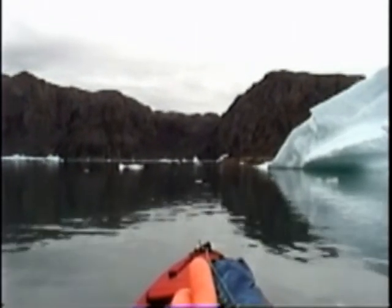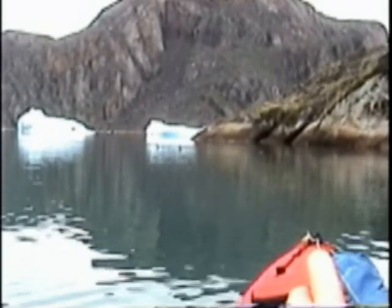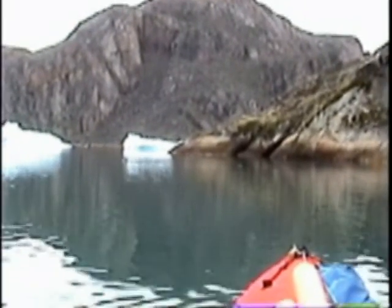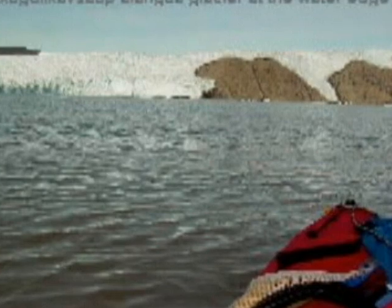I've had experiences where icebergs crisscross right in front of me. I'm very close to the end of a fjord that ends at the ice cap. However, the glacier had receded so greatly there are no longer icebergs being shed.